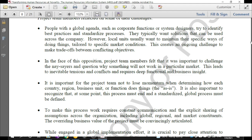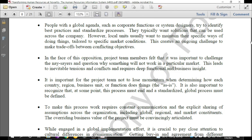It was also important for the project team not to lose momentum trying to determine every country and every region. Where things would not be changed, they had to do it really quickly. I mean, if you slow down, it just doesn't get implemented. So they had to keep on rolling, keep on making it happen. This process must end, this as-is thing where things are going to remain the same. No, we have to bring it to the global level. We have to standardize. That's what they had to do.